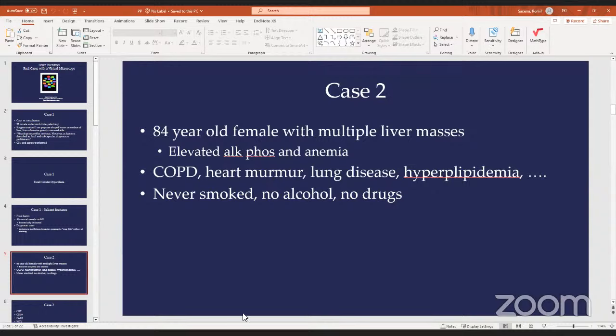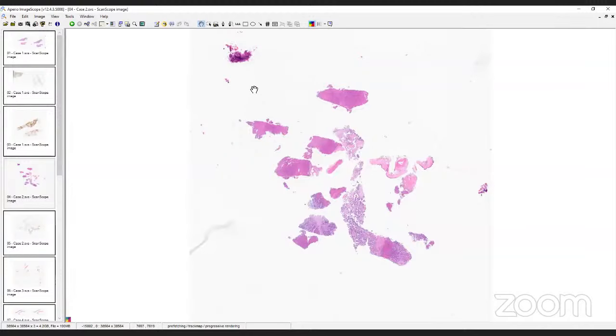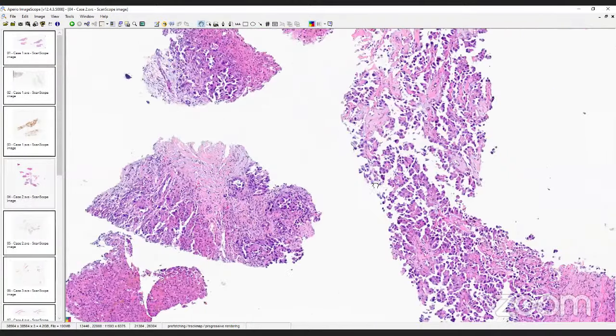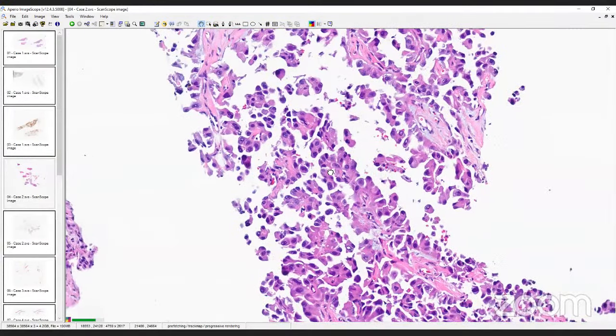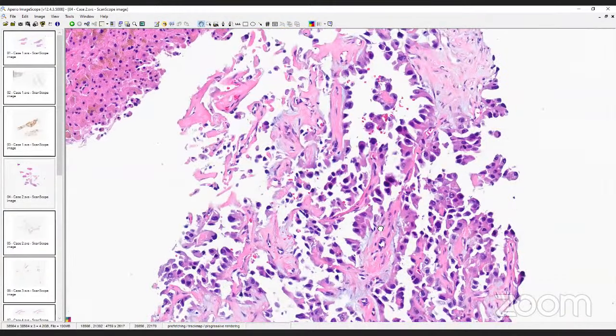So let's look at the slide, the biopsy. So this is the biopsy. There are multiple fragmented pieces of liver. And what you immediately see is this tumor, which has a very papillary appearance. And I'll just move around so that you get a feel for this. There are these very well-defined papillae going throughout.